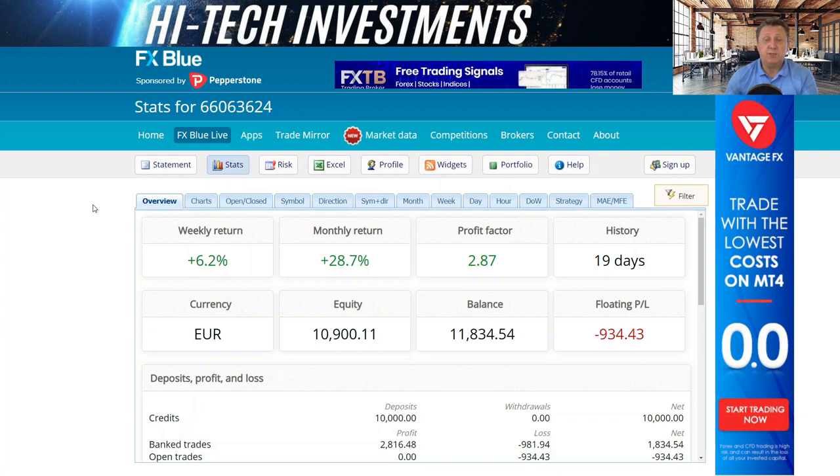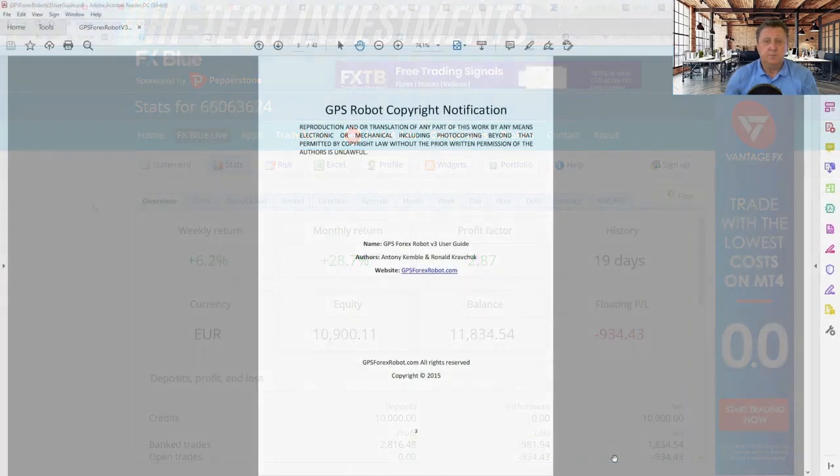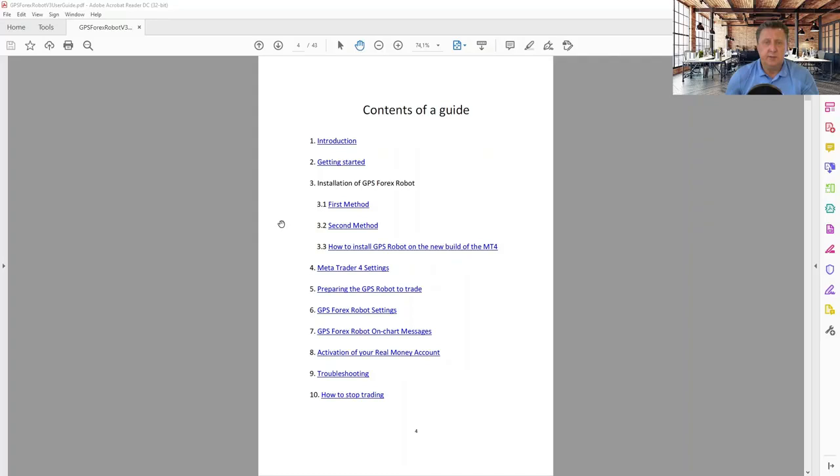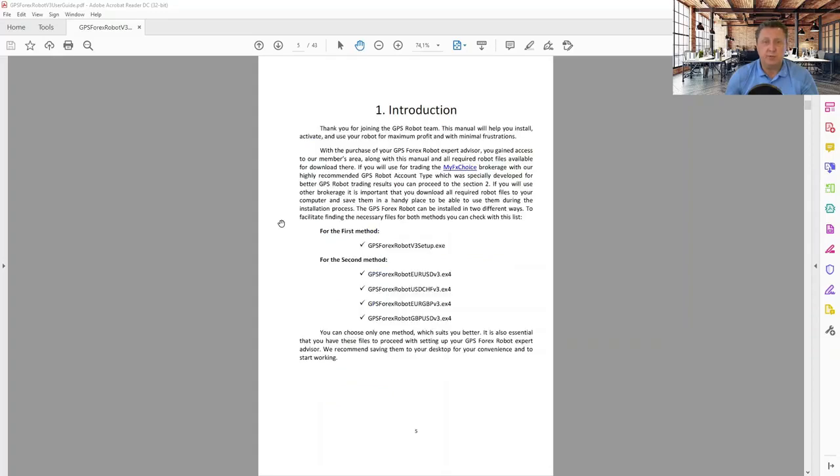But this is a robot that basically, once you're done, you set it up, you're happy with everything that's there, it'll run by itself. So once you've bought your robot, you'll also get a user manual, and it's actually quite a comprehensive user manual for the GPS robot. Not that there's many changes, but it's well documented, and the contents of the guide is basically introduction, how to get started, the different methods, setups, preparing the robot for trading, and also how to get it to stop trading again, which is obviously also quite important.